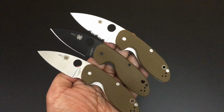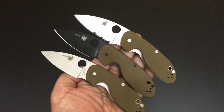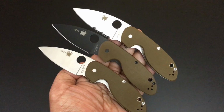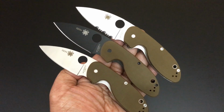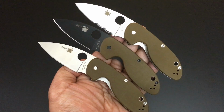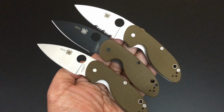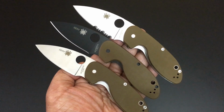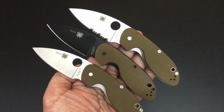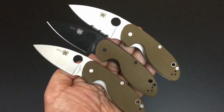I love the Spyderco Value Series knives. I have a bunch of them. I'm trying to figure out how, for beginners, to get you guys started. I started with the Spyderco Value folders. They are inexpensive. For instance, these knives, the Efficient, which is a 3-inch blade knife, are around $45, just over $40 to start. And they have everything that you will come to expect.